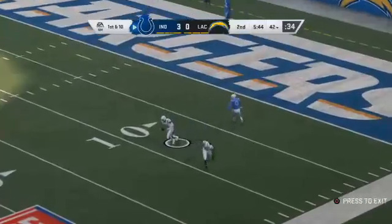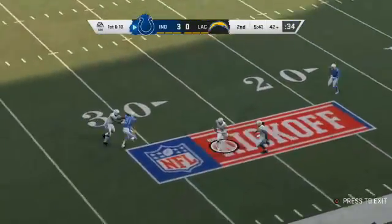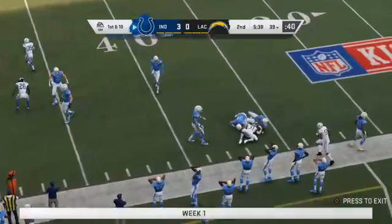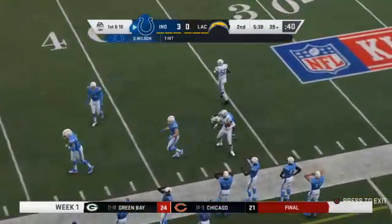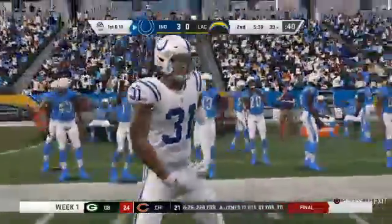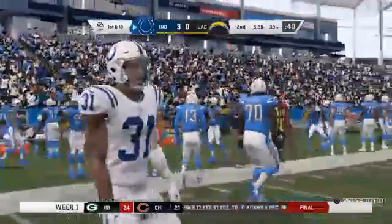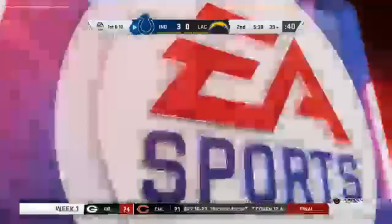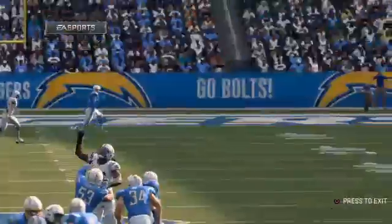Try to force it to Allen, and it's intercepted. Quincy Wilson with the INT. And a great return as he's up close to the 40-yard line. Allen, the intended receiver. Brandon, this is a veteran quarterback back there. He should know better than to make a throw like this. This is definitely not his best ball, and I think he knew this was trouble the second it was leaving his hand.